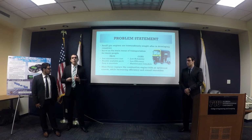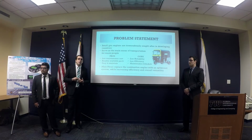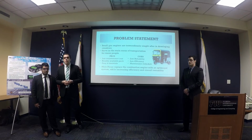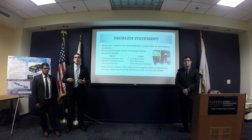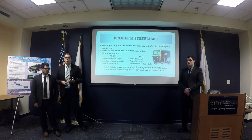Some of the cons are that they have low reliability because they regularly do not maintain them, and they have low efficiency. Now, our project goal, the main focus, is to replace this gas engine with a more efficient and reliable electric propulsion system while implementing renewable energy sources and keeping this power source user-friendly.